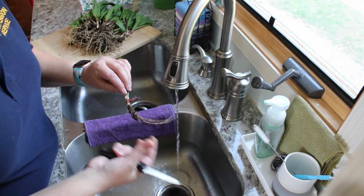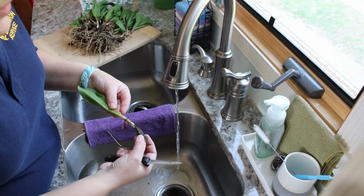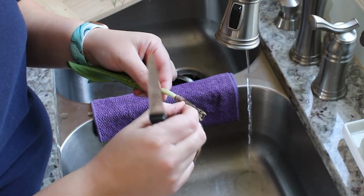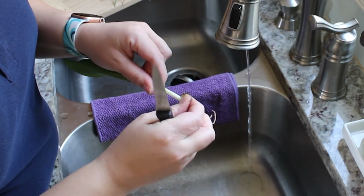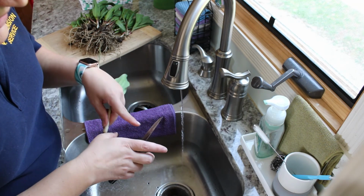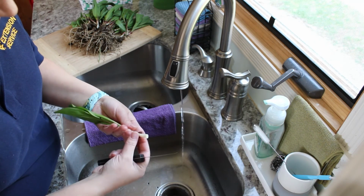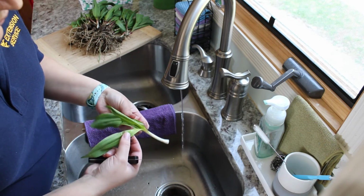So you can see we've got a root here and we've got a lot of soil that's still left on the bulb, but just like an onion, we have an outer layer that needs peeled off. So we're gonna do that first. And then look, we can see right where to cut. So we just use a small paring knife, and we don't wanna cut too much of the bulb away because we want that. So now we have a nice ramp that we're gonna use all of.